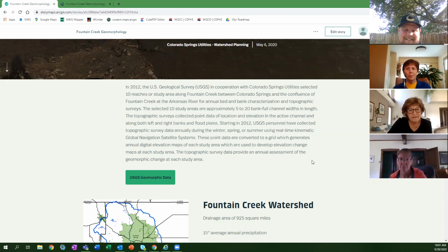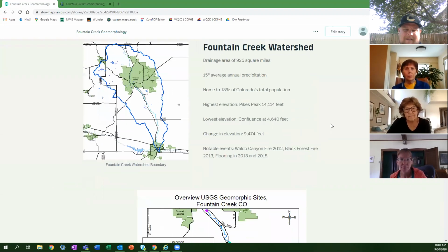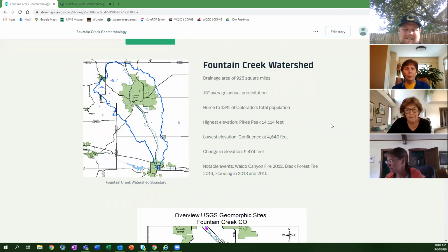So we are doing these 10 different reaches up and down Fountain Creek. To begin with, here's a little bit of background on our Fountain Creek watershed. It drains about 925 square miles, and this makes it a medium watershed for Colorado. We get about 15 inches of precipitation a year, and though this is a medium watershed in Colorado, it is home to 13% of our total population. So that's a large population center on a very small creek.